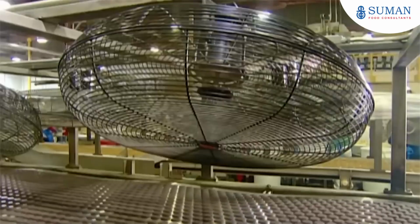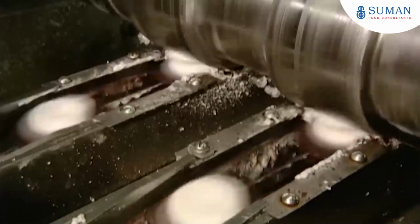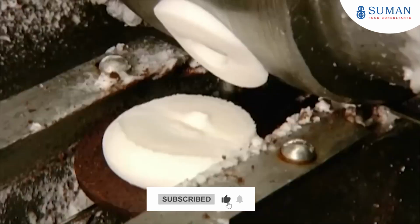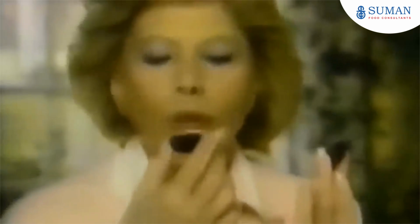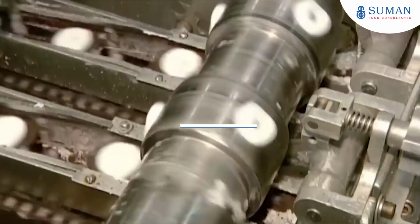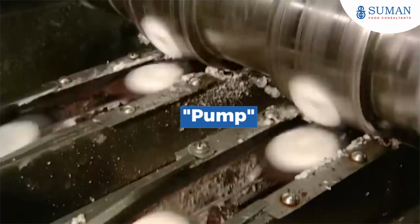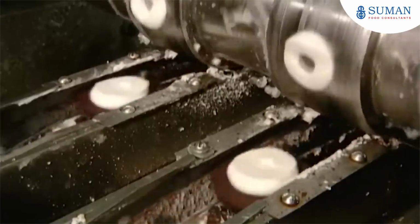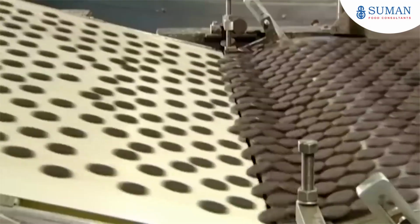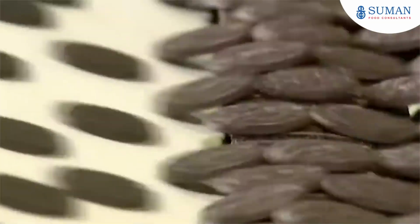While the cookies are being cooled, the vanilla cream filling is prepared. The filling is made from a mixture of powdered sugar, vegetable shortening, vanilla flavoring, and sometimes other ingredients to achieve a desired taste and texture. Once the vanilla filling is prepared, it is loaded onto a pump. The pump is a device that allows controlled and precise dispensing of the filling. The filling is poured into a hopper or container attached to the pump. On the other side, once the cookies are cooled to the desired crispness, they are ready for assembly.